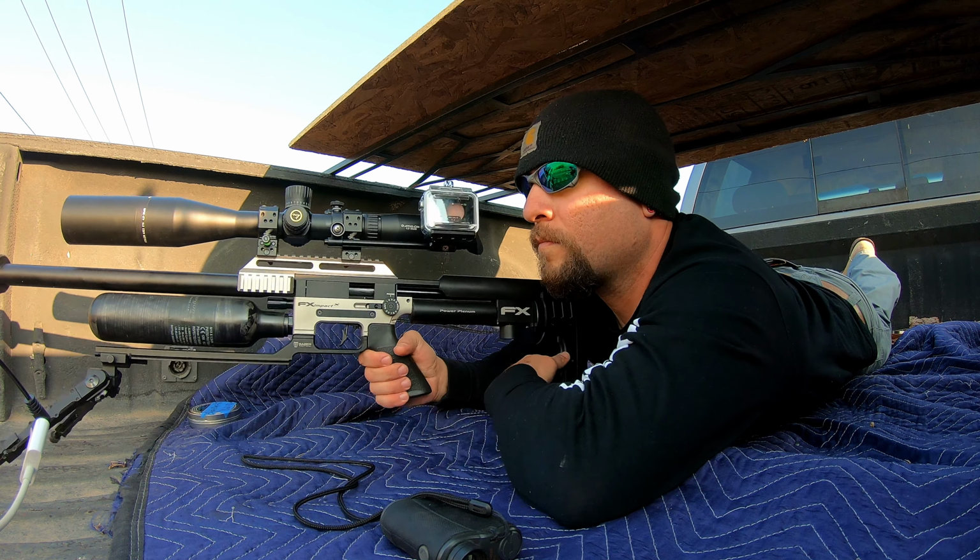Alright guys, we got one that just came into range. He walked over from next door, I guess. He's about 35 yards, already ranged that spot. It's gonna have to be a left-handed shot. Let me find him in the scope. Alright, there he is. I want him to stand up so I can get a headshot on him. Nailed him.